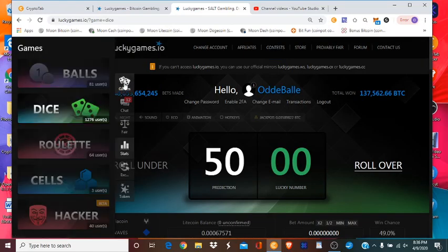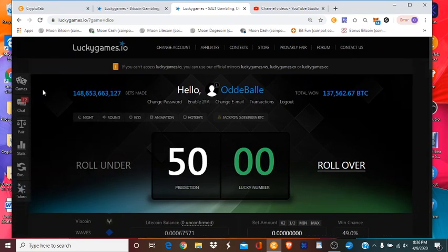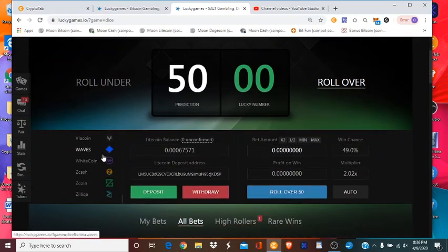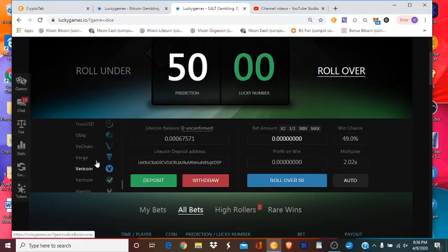So let's close this. So that's your first friend, is that right there, okay? That helps you kind of navigate the site. The other thing is here on Dice, or any of them really, you're going to have a bar here that shows you all of the cryptocurrencies that they support. And as you can see, they support a lot of cryptocurrencies.